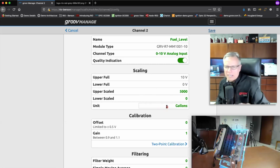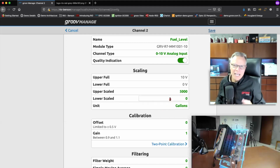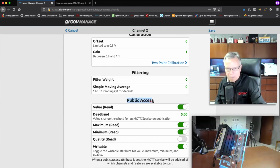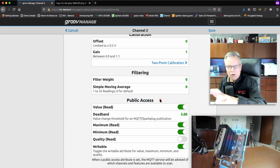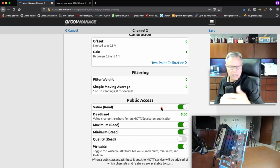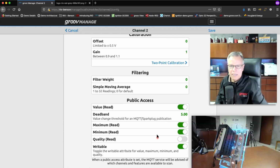So I can come in here, put in my units, and I can scale from 0 to 10 volts as 0 to 5,000 gallons. Now I'm actually presenting some meaningful data relative to this analog input. Now I might need some calibration, some filtering, all of that is built directly into the system. And then once again, I have my public access of how I want to take all the data and metadata associated with this voltage input and how I want to publish that data. So indeed, I want to publish the value. Maybe I want to publish its maximum and its minimum anytime it changes.